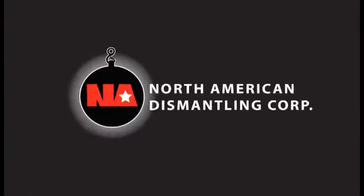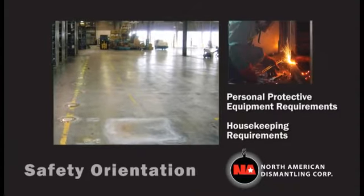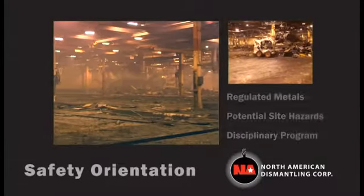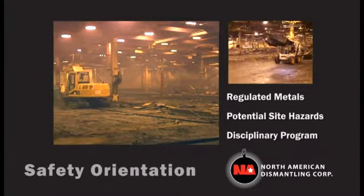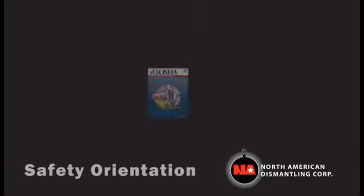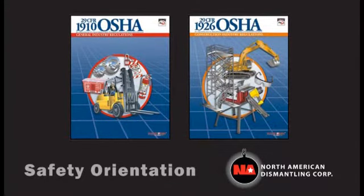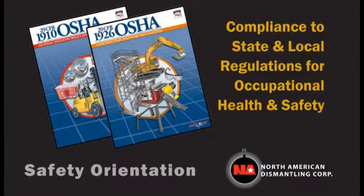It is a requirement, the policy, and top priority of North American Dismantling, also known as NADC, to provide an accident-free and comfortable work environment for our employees, subcontractors, and site visitors. We strive to achieve this by eliminating recognized hazards from the workplace. Our health and safety program and specific individual training programs were developed to assure compliance with federal regulations 29 CFR 1910 and 29 CFR 1926, state and local regulations with particular emphasis on the occupational health and safety rules and regulations that apply to our operations.